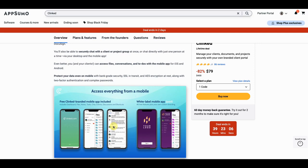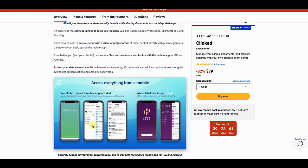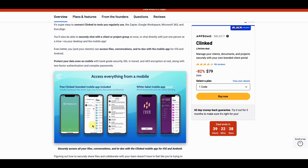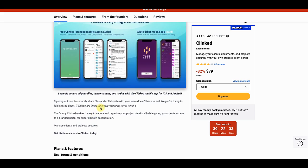So you can actually get it white labeled. This is paid, right? I'm not going to name the cost because I don't know what the cost is, but you can get the app white labeled if you want to do that. You definitely can do that. But you do have a Clinked app that they can use. I'm actually looking at it right now. In the Clinked app, you can look at every single thing that I just showed you. Even the customized links that you can put in there as well. So you can get everything from the app. So I think that's good, right?